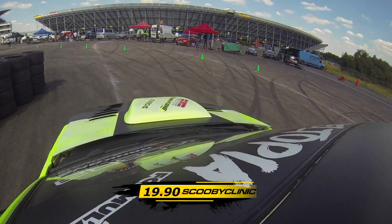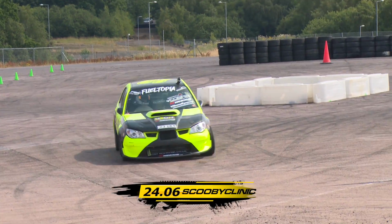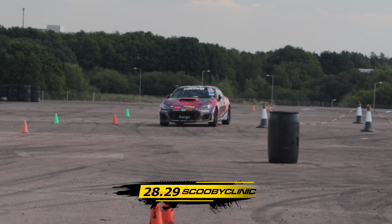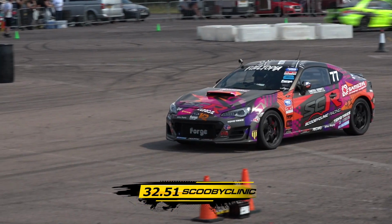Just couldn't see from my angle. Bucky's certainly cool as a cucumber, flying down the other end of the track now. Big kick out the back there from the Scooby Clinic Subaru. And back up the other end of the track again.